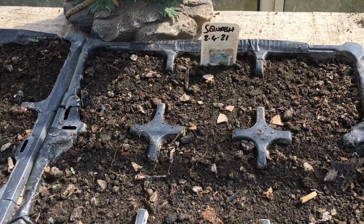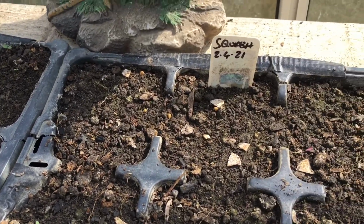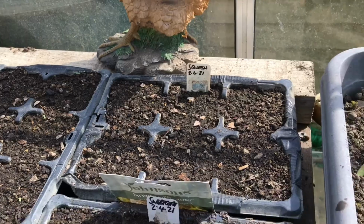My squash saved hasn't come up. Squash, pumpkin saved, hasn't come up. As you can see, it was planted on the 2nd of the 4th. And nothing. So they may have to come up, we'll see.